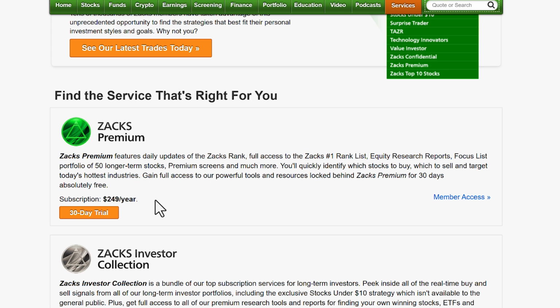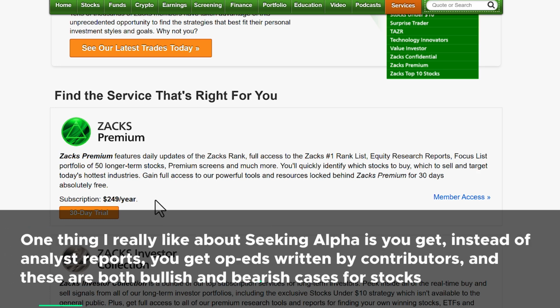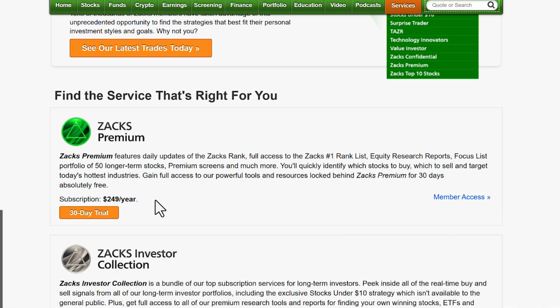So for alternatives to Zacks that I would recommend, definitely take a look at Seeking Alpha Premium. It costs about the same, and you get a little bit more information about stocks. It has a similar top stocks list with around 60 to 100 stocks on it at any given time. So still a lot, but it narrows that list down quite a bit and gives you screening tools to help you find stocks that fit your strategy. Another thing I really like about Seeking Alpha is that, instead of analyst reports, you get op-eds written by contributors, and these are both bullish and bearish cases for stocks. So you get two sides of a stock to decide on some of the risk factors, some of the potential gains, and think about whether it makes sense for your portfolio.